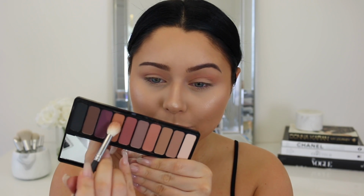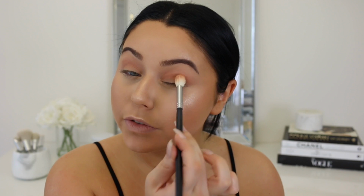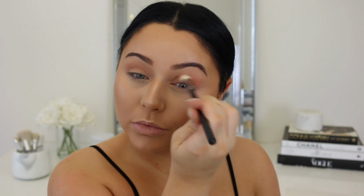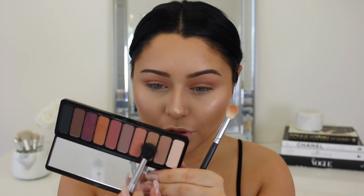So next I'm going to take this beautiful brown shade, but this is definitely a peachy brown. It has that warm peachy aspect to it, but it is for sure more of a brown. Wow. So I'm just going to take this beautiful transition shade. I love that they included a nice transition shade. And I'm just going to adjust that quickly in the crease.